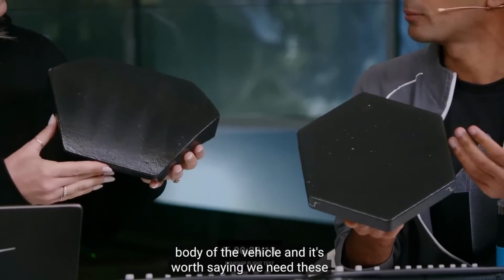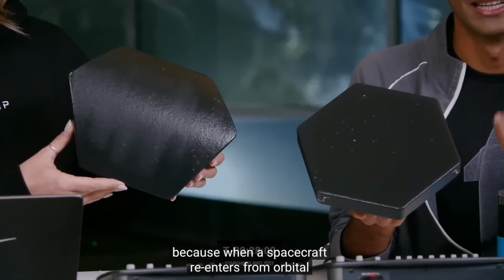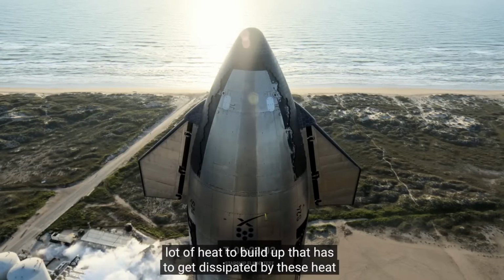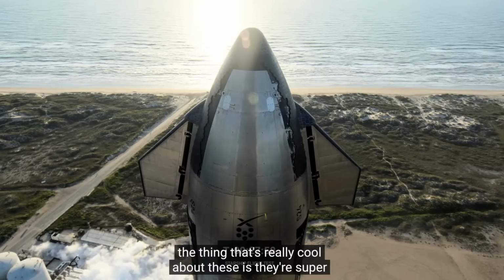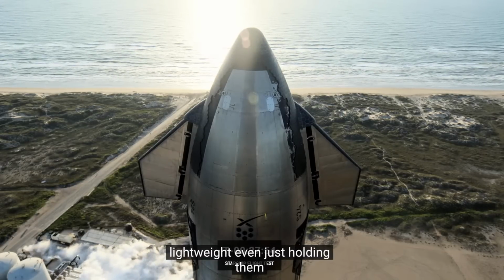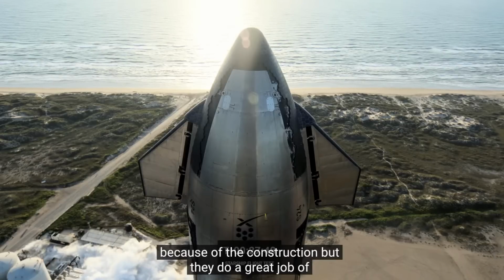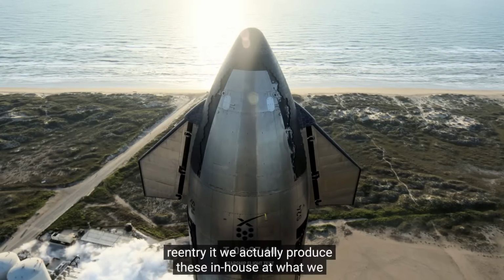And it's worth saying we need these because when a spacecraft re-enters from orbital velocity, it's going faster than the speed of sound and causes a lot of heat to build up that has to get dissipated by these heat shield tiles. Yeah, the thing that's really cool about these is they're super lightweight. Even just holding them, we're able to hear how hollow they are because of the construction. But they do a great job of dispersing that heat during that atmospheric reentry.